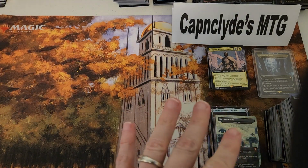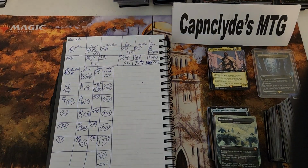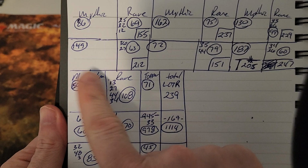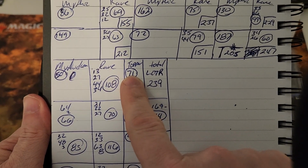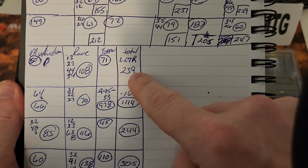But now comes the real question. What was it really like? So, handy dandy notebook time. Here we go. To start off with our first box, we have mythics, rares, our toppers. In the toppers, I included Relics and Realms. After I realized they were in the packs, I didn't realize that. So our first box was $239.